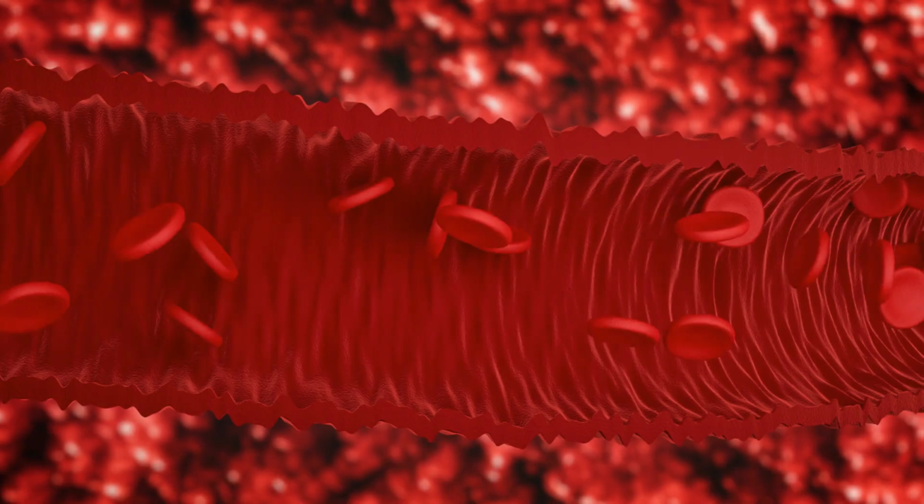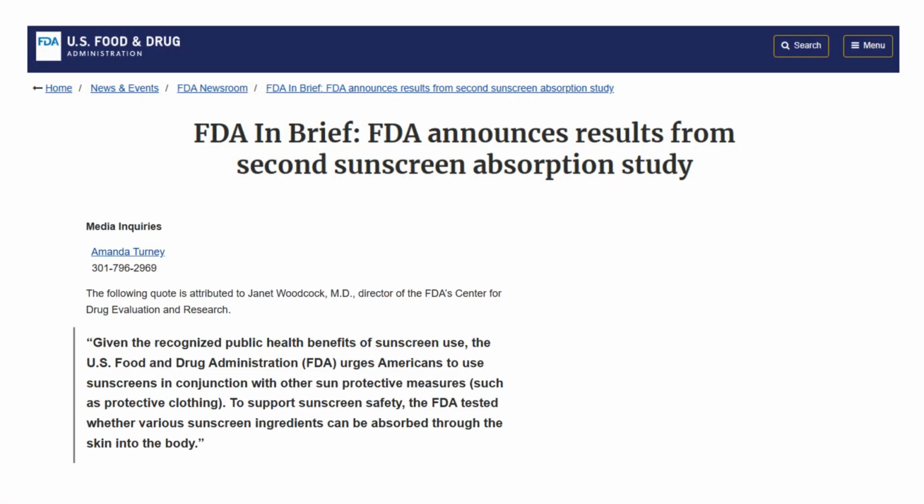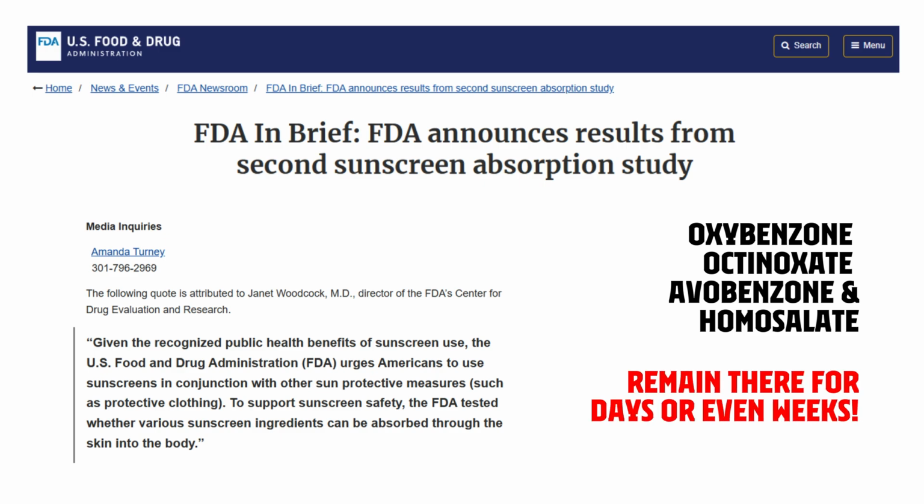Risk number 1, harmful chemical absorption. Did you know that some sunscreen chemicals don't just sit on your skin? They get absorbed into your bloodstream. A 2019 FDA study found that chemicals like oxybenzone, octinoxate, avobenzone, and homosalate can enter the bloodstream within hours of application and remain there for days or even weeks. But why does this matter?